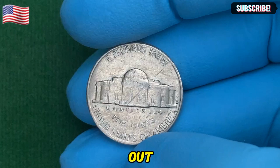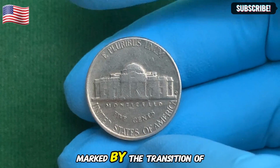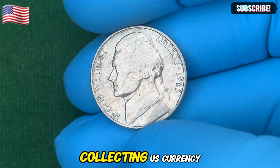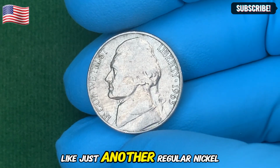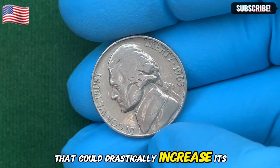The 1963 nickel was minted in large quantities, but there are a few factors that make it stand out. It was struck in the middle of the 1960s, a period marked by the transition of various coinage designs and the increasing interest in collecting U.S. currency. So, while it might seem like just another regular nickel, there are a few important things to consider that could drastically increase its value.